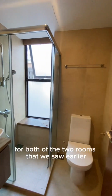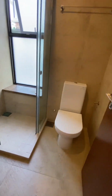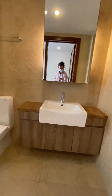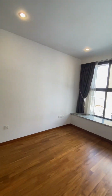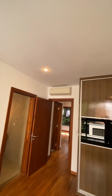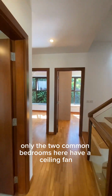So this is the shared bath for both of the two rooms that we saw earlier. It comes with windows for better ventilation. Okay, so this is the junior master, comes en suite with its own bath. Overlooking the pool and the children's playground. Aircon, wardrobe. So for this junior master, there is no ceiling fan. Only the two common bedrooms here have a ceiling fan.